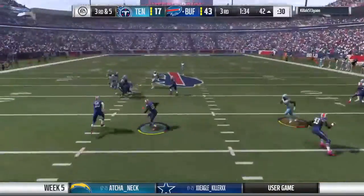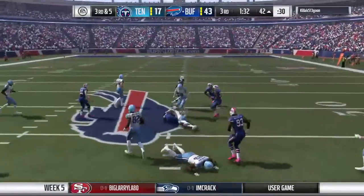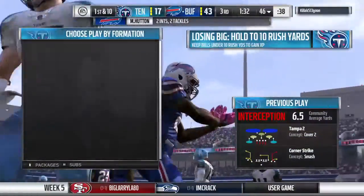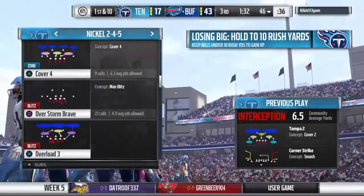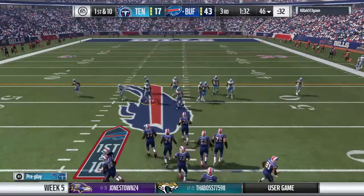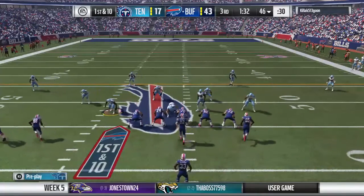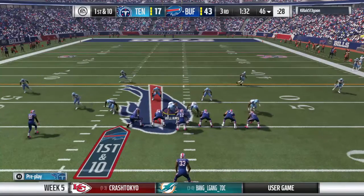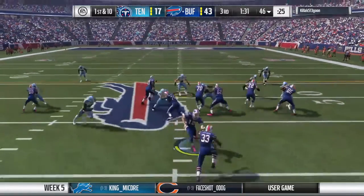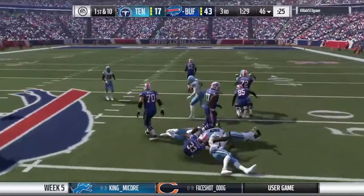And my goodness, another interception. A great read, and it's picked off. And the return out shy of midfield to the 46-yard line. Now the Bills offense gets ready to head back onto the field. And they were able to punch it in the end zone last time. They'll be looking to do that again here for the defense. Obviously, they'll be looking to stop them from punching it back in the end zone. It always is punch-counter-punch, isn't it?